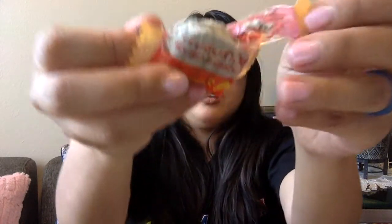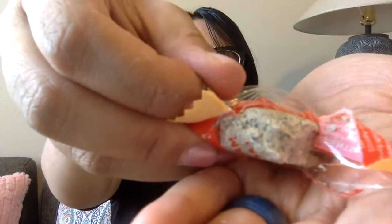This plastic packaging is serious. Okay. Oh my God. Immediately, it looks like that. You can already see the bits and pieces of cookies and cream. I don't know how to interpret this.